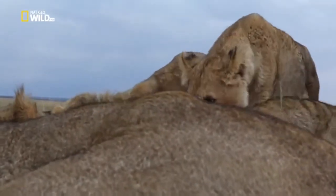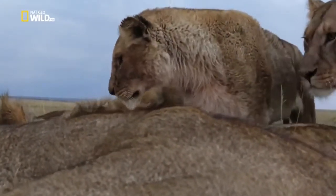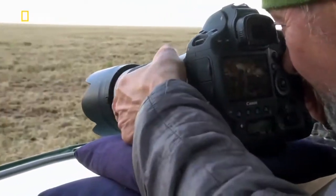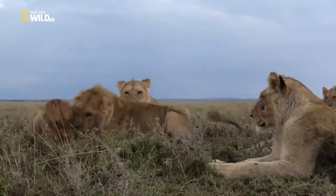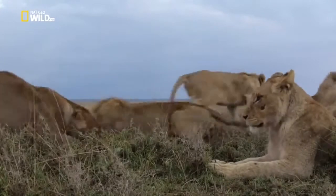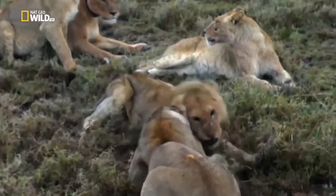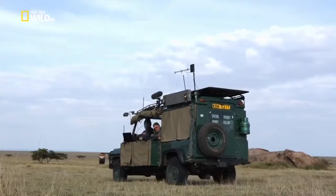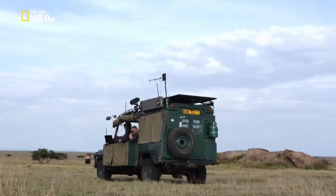There really is very little to go around. And with a group that big, with a pride that large, one small gazelle or whatever it is they killed, there's not enough to go around, even for the cubs. But then one day, everything changes.